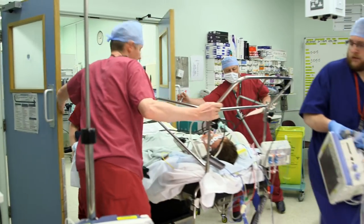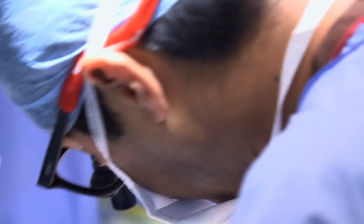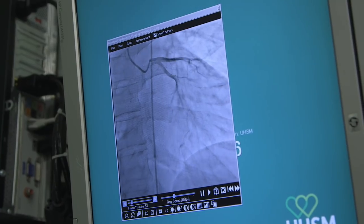This film will show you what to expect if you are having valve replacement surgery. It includes images of the surgery in progress and shows a live beating heart.